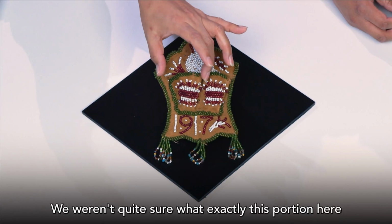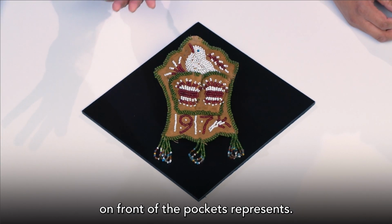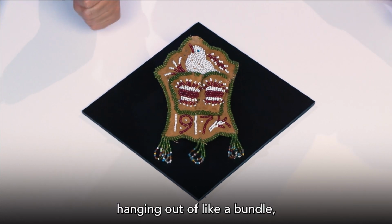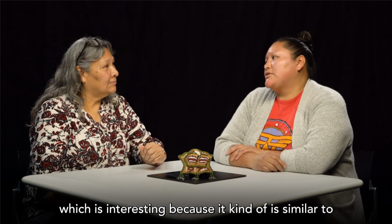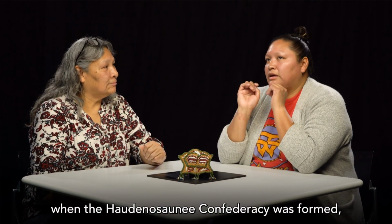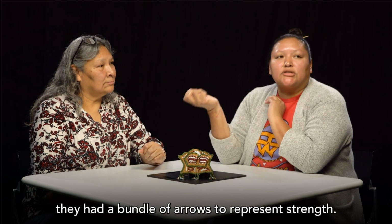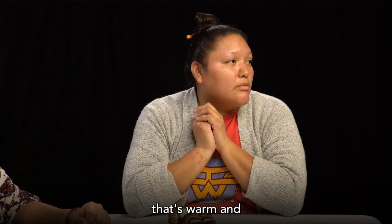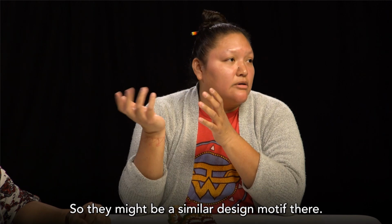We weren't quite sure what exactly this portion here on front of the pockets represents. We thought maybe it might have been a stylized matches hanging out of like a bundle, which is interesting because it kind of is similar to when the Haudenosaunee Confederacy was formed. They had a bundle of arrows to represent strength. And in order to have a strong home, you need to be a home that's warm and to be able to keep your family protected. So they might be similar design motif there.